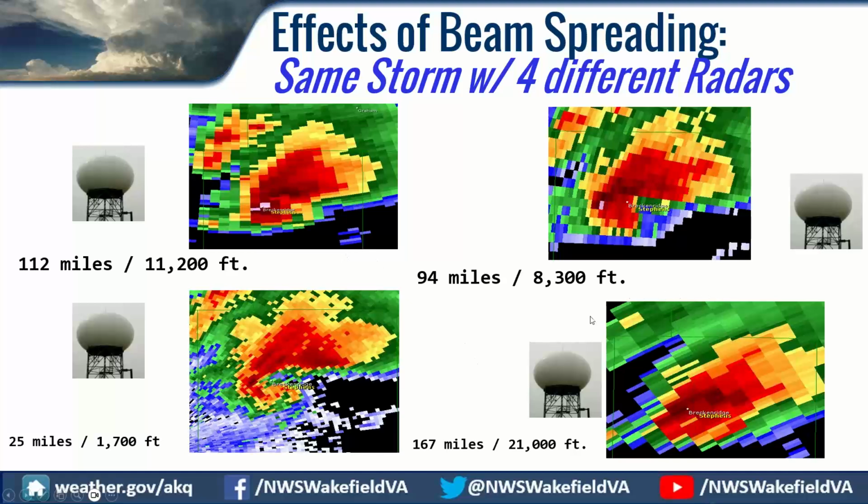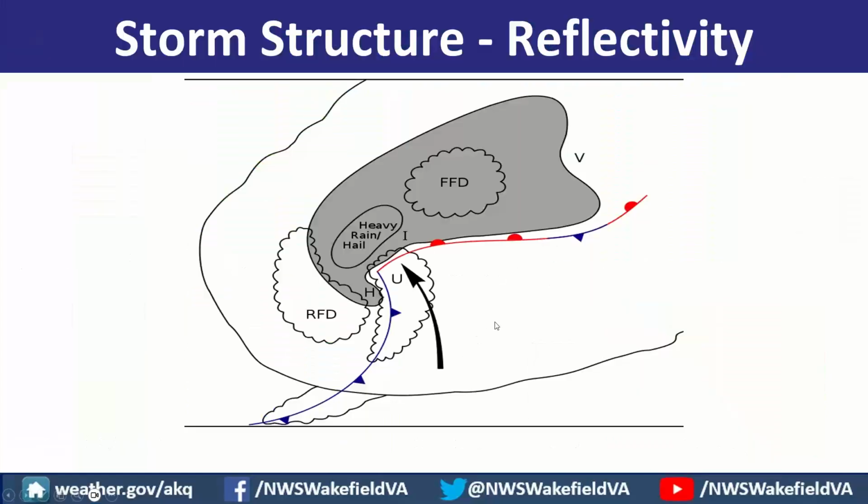And then finally, we'll go to the lower right-hand portion, 167 miles away, 21,000 feet up. Again, you're just seeing a blur. It's more of a general reflectivity versus getting more detail in there. We're losing a lot of the real detailed information that we got in those lower levels, because we're higher up. So again, the farther away from the storm you get, the less detailed information you're going to have from our radar.